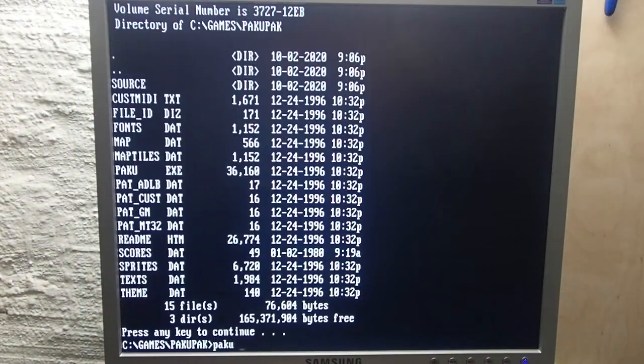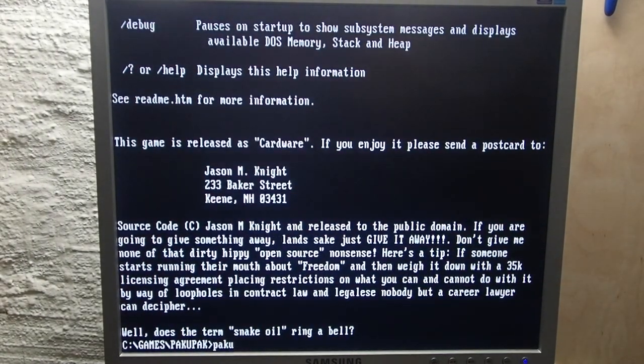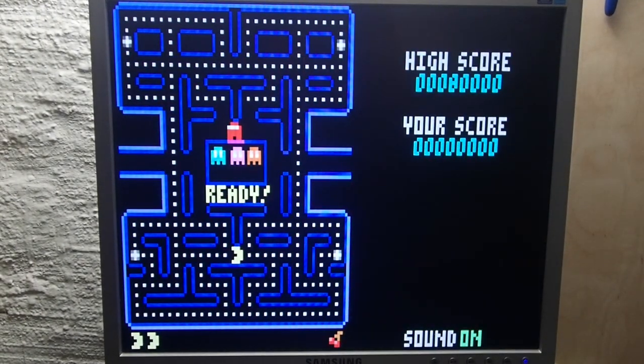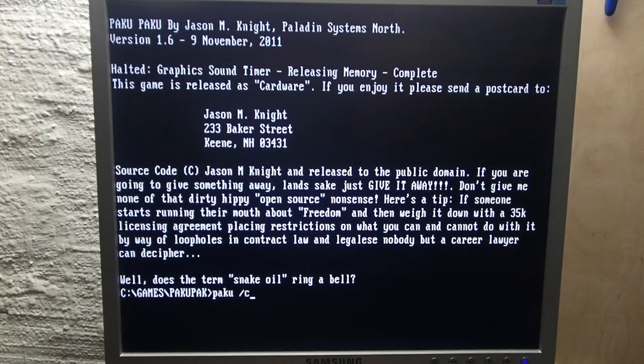There are some games and music trackers which do support CMS sound option. Let's start with something simple. Paku Paku supports both Adlib and CMS. Let's test Adlib first. Seems to work just fine. Now let's try CMS. You can select it with the command line argument CMS.